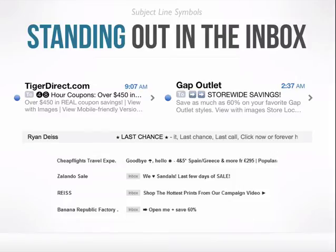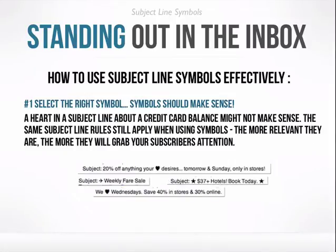And again, Ryan mentioned this earlier, Gmail is not the only one making this change. In fact, Yahoo and Microsoft came out with their version of Priority Inbox before Google did, before Gmail did. They just didn't get as much publicity from it, and they didn't really give you too many options. They just did it. So these are a few examples. And let's go through how to use these subject line symbols effectively.